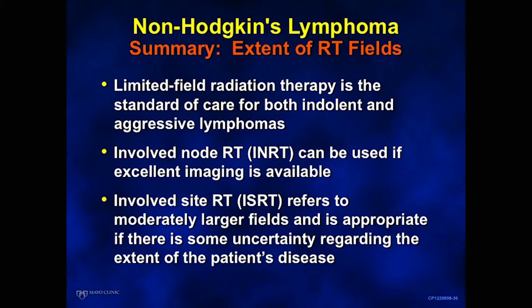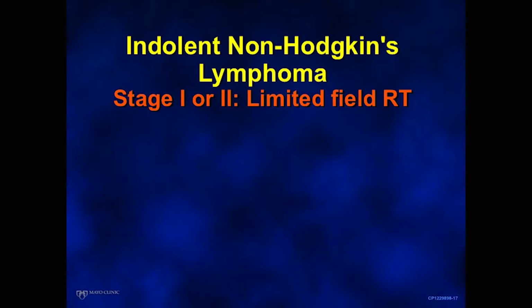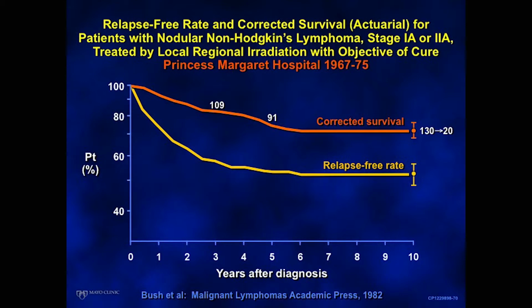Okay. So indolent lymphomas, we want to use stage 1 or 2. For stage 1 and 2, we want to use limited field radiation. This is the kind of result that achieves in terms of long-term survival.